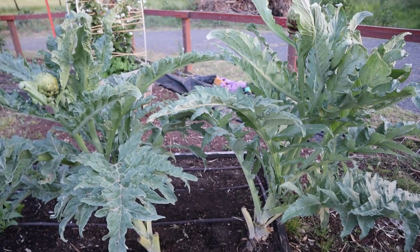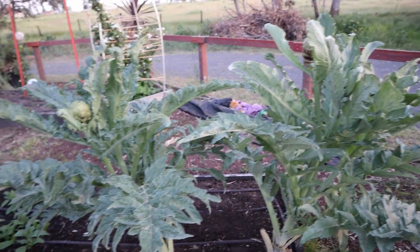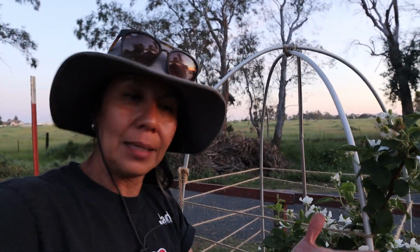So look at that. And I have cut down the bottom leaves just to clear out the bottom, because I had so many snails and they're climbing up the stalk. So I'm taking care of all the snails. I have not seen any snails, thank goodness, because that was hard for me to figure out because they came out at night.